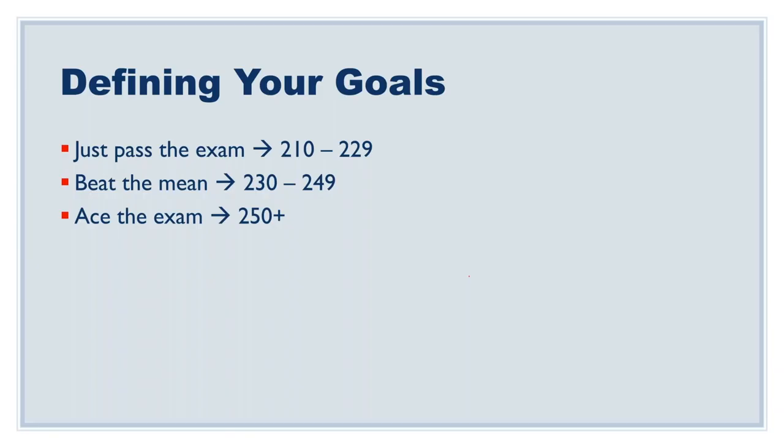All right, so we are going to talk about defining your goals. We try to keep it simple. So obviously everybody wants to pass, and so passing would be comfortably above 194 and up to the mean. For us, beating the mean would be obviously anything at 230 or above, up to one standard deviation. And at 250 plus, you're one standard deviation above, at the 85th percentile.